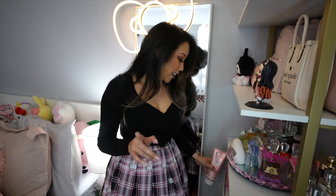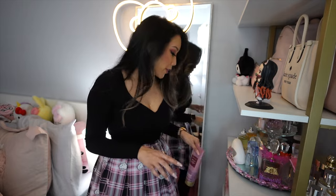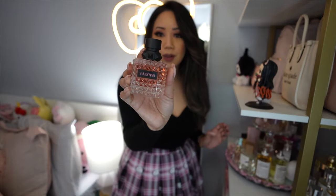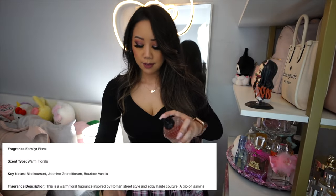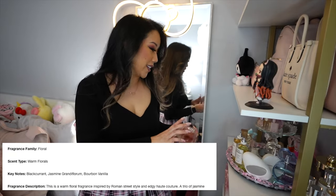Before we jump into the outfit, let me first start with today's fragrance. Bath & Body Works Blush Cardigan, fragrance notes: sweet raspberries, sugar dipped violet, warm amber. And then we are going to layer it with Valentino Donna Born in Roma. I think this will be a good combo. Pulse points, ooh, that just went in my mouth.